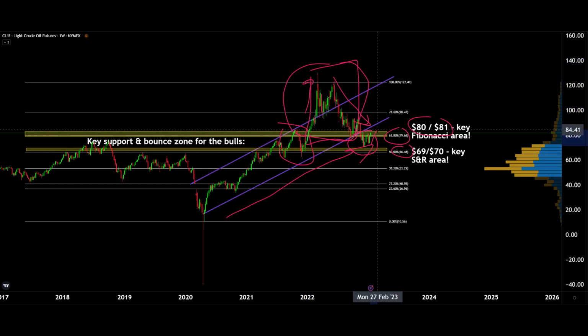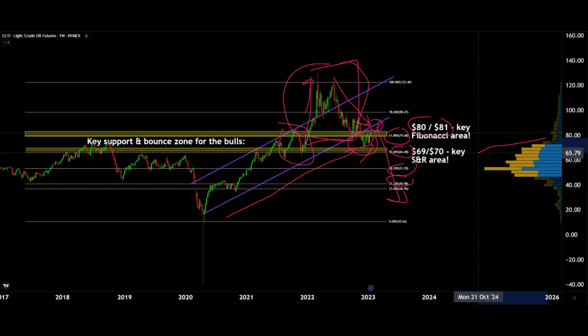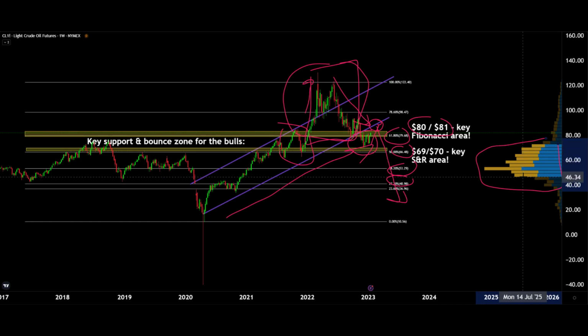Because if it is, then this bottom purple trend line could prove a key area for that price to pull back on down. And then you're looking at the 50s and even down to the 40s. And if you go over to the volume at price, you can see it really all ranges between the early 70s down to sort of the mid 40s. So interesting times in the price of oil.